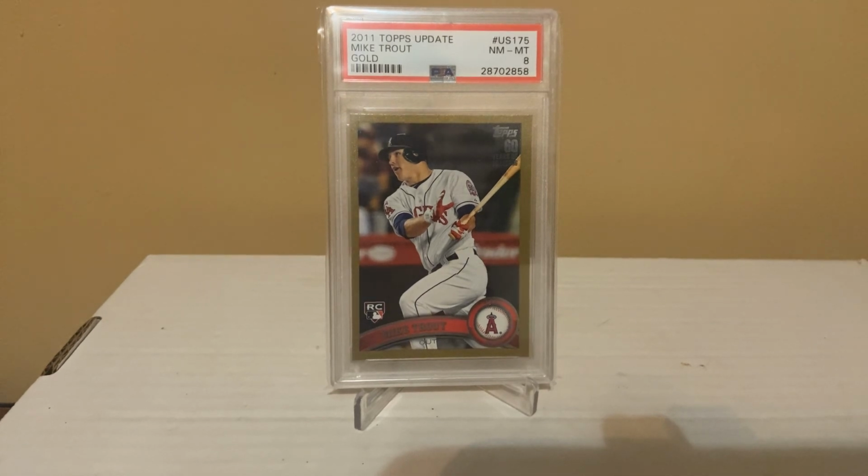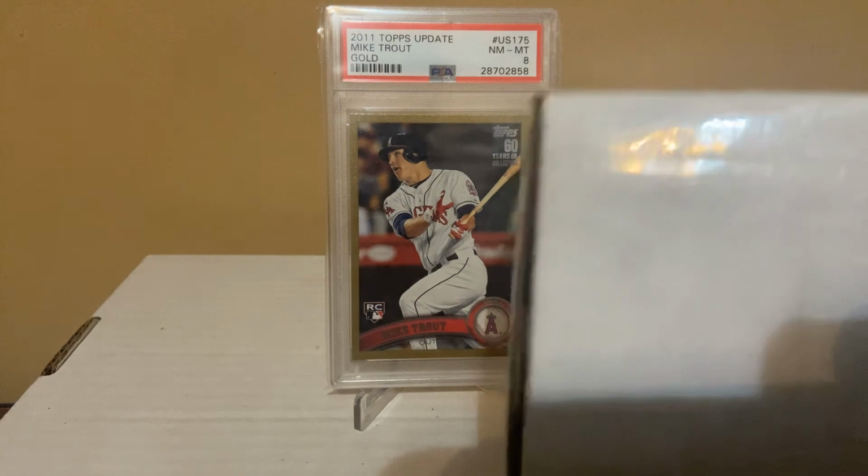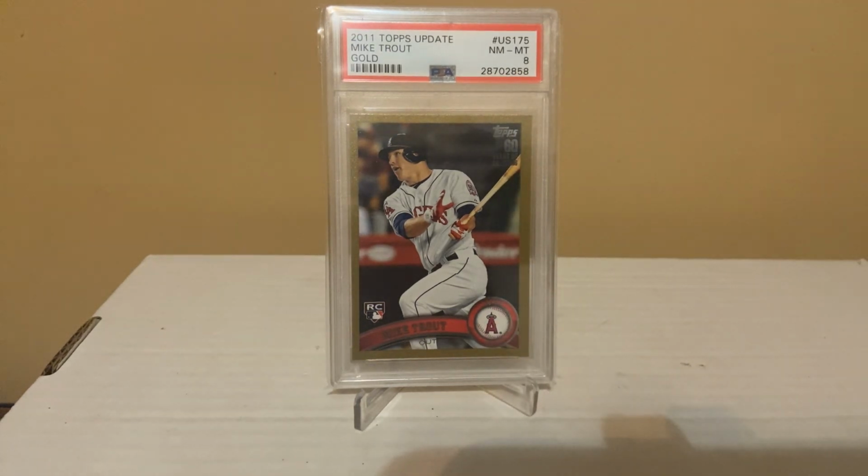I got a COMC order that came in the other day. I'll probably do that order, reveal it in a couple days. You know, y'all be on the lookout for that. Got a little bit of mail. Do it at the same time with that.